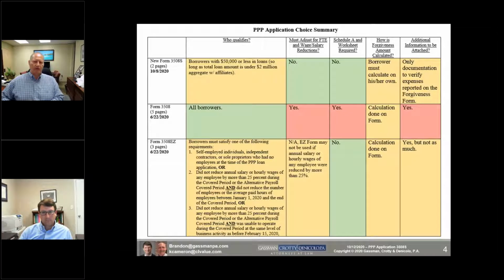It's kind of ironic that that's not included in the original CARES Act, which makes us wonder, how was the SBA able to change the rules on us? And if you read that interim final rule that they issued last week for this form, Brandon, you'll recall that they actually state that they believe they have rulemaking authority to make this decision.